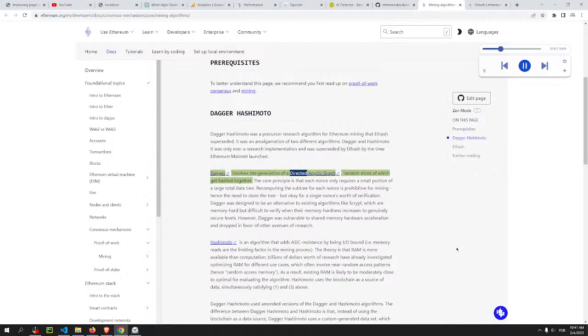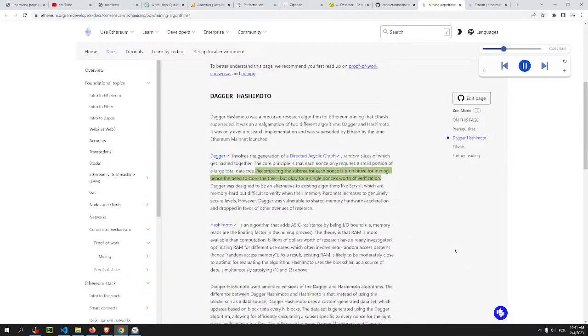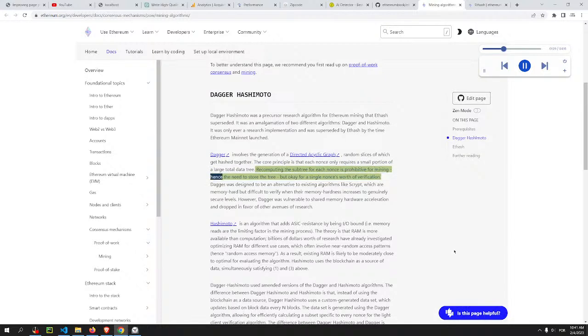Dagger involves the generation of a directed acyclic graph, random slices of which get hashed together. The core principle is that each nonce only requires a small portion of a large total data tree. Recomputing the subtree for each nonce is prohibitive for mining, hence the need to store the tree, but okay for a single nonce's worth of verification.